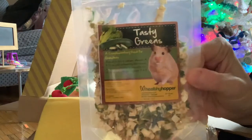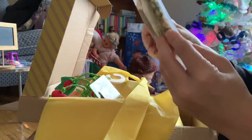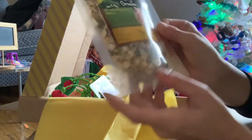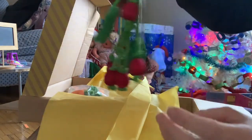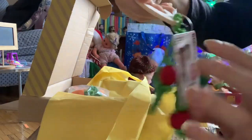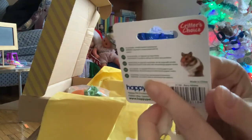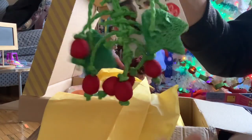This is the Tasty Greens. And this has, I don't know, this is so small. I don't know. But just a bunch of Tasty Greens, rich in vitamins. Look at that cute little hamster, huh? And then we have, somebody's gonna get this one. Maybe we'll give this to Georgie. Oh, look at the little guinea pig, a little rabbit. And look at the little hamster. Critter's Choice Berry Nibbler. That's the Berry Nibbler. Maybe we'll give that to Georgie. And it looks like radishes, eh? Looks like radishes.